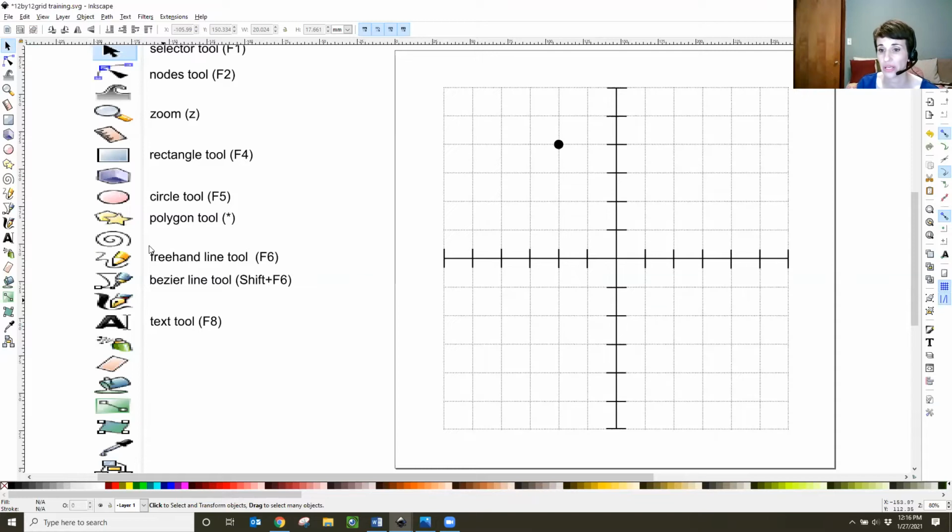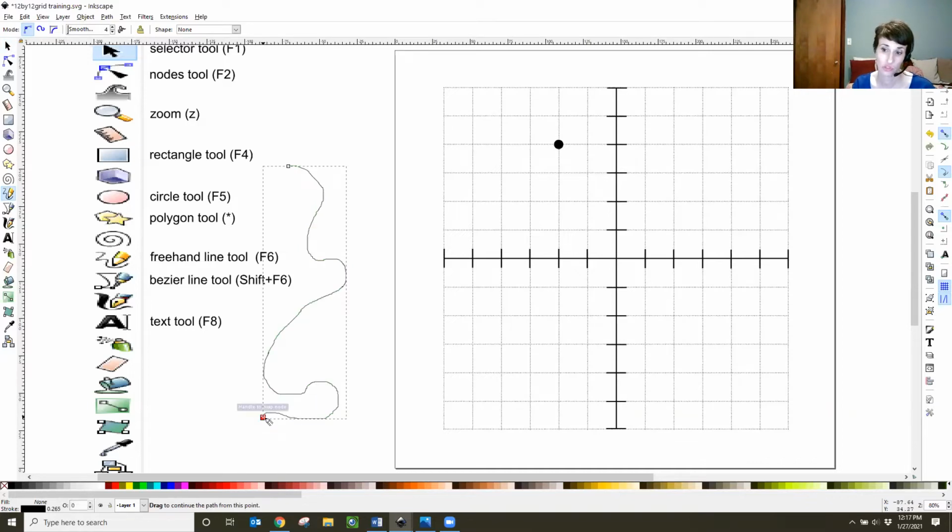There are 3 line tools in Inkscape. I have not yet found an appropriate tactile graphic use for the calligraphy pen, so we're not going to talk about it. But the top one is the freehand line tool. It looks like a pencil icon. And when you use that, you are holding the mouse button and drawing. The Bezier line tool, which is below it, looks more like a pen.